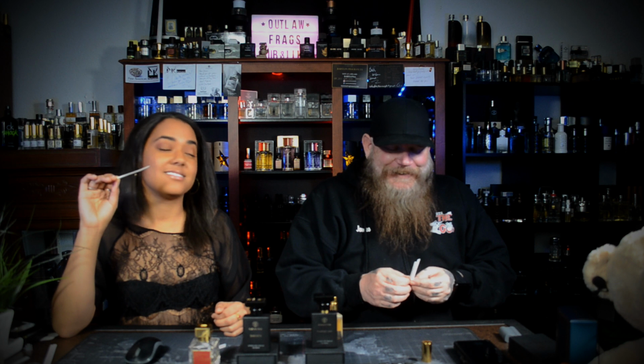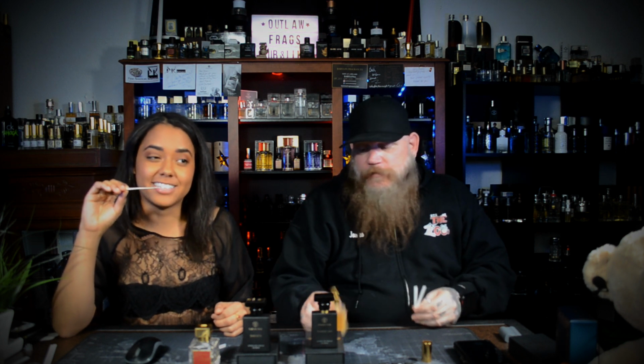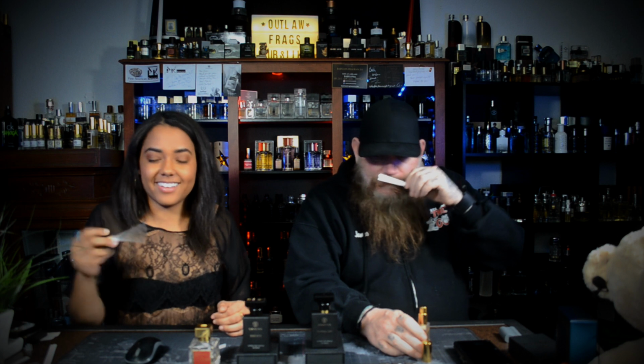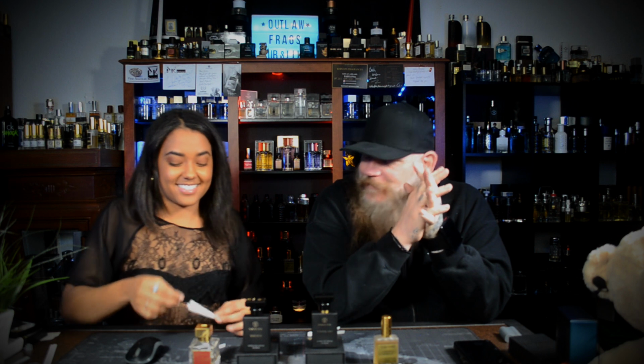This smells like Jägermeister. Does it? There's a note in the opening of even the original, I know what you're talking about, that I'm not a big fan of. But once it dries down, once it gets past the opening... Here, smell. This is the original. If you have any hard feelings towards Jäger bombs, don't do it. That's what it reminds you of immediately.